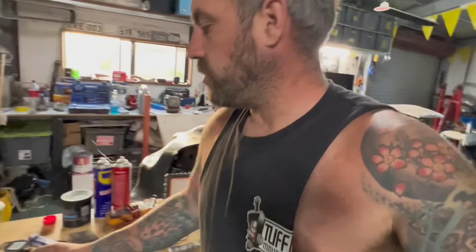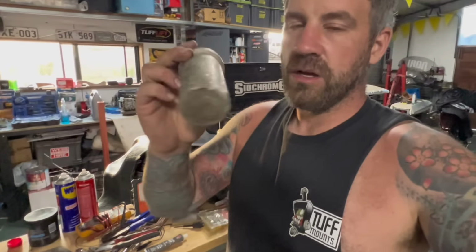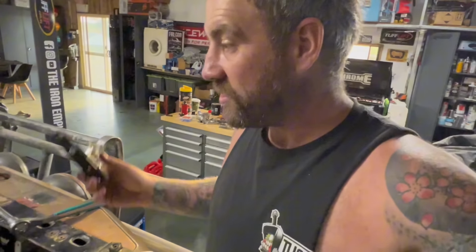I'm going to throw on a new Bosch coil. This was for the Dart, but I had it anyway, so I may as well run that rather than the 40-year-old bloody coil, which may even be factory, who knows. I figure we'll put a fresh one on it for the sake of doing it, basically.